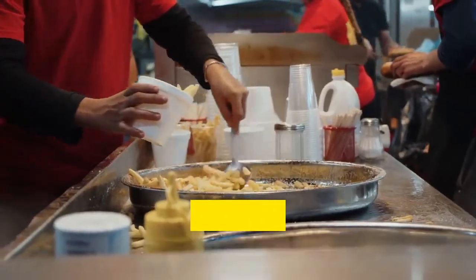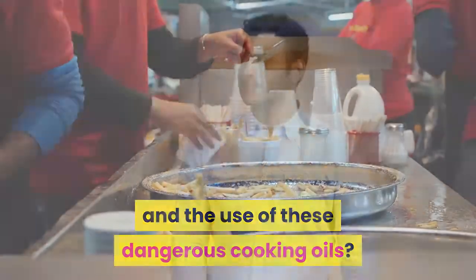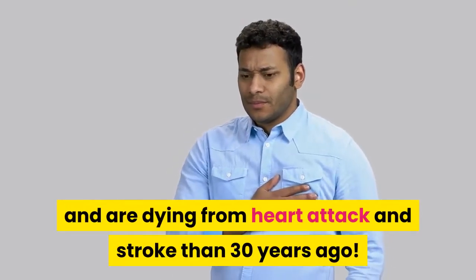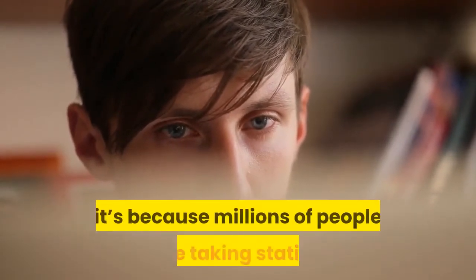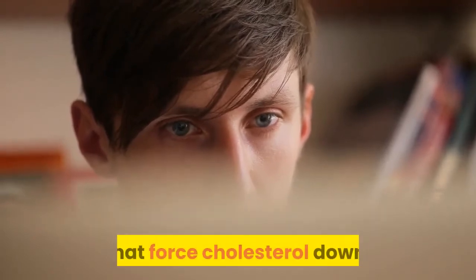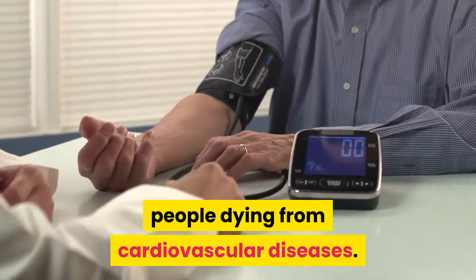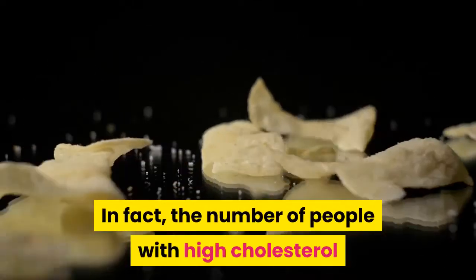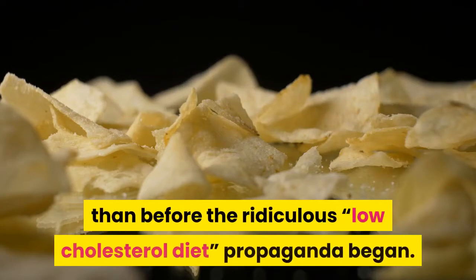So, what are the results after 30 years of propaganda against cholesterol and the use of these dangerous cooking oils? More people have high cholesterol and are dying from heart attack and stroke than 30 years ago. If you read somewhere that the number of people with high cholesterol has gone down, it's because millions of people are taking statins that force cholesterol down. But that hasn't reduced the number of people dying from cardiovascular diseases. Contrarily, more people are dying. In fact, the number of people with high cholesterol plus the number of people taking statins is way higher than before the ridiculous low-cholesterol diet propaganda began.